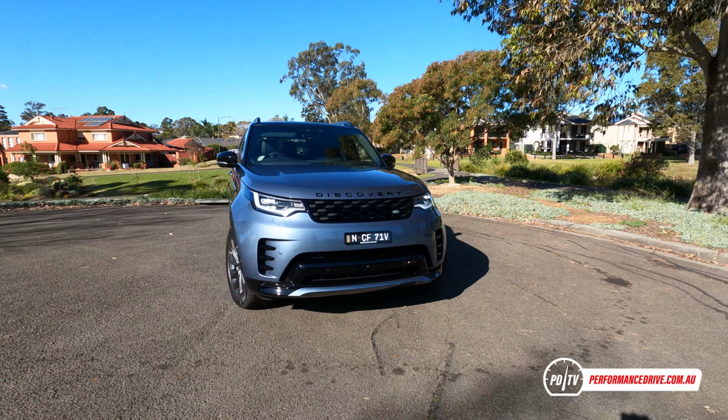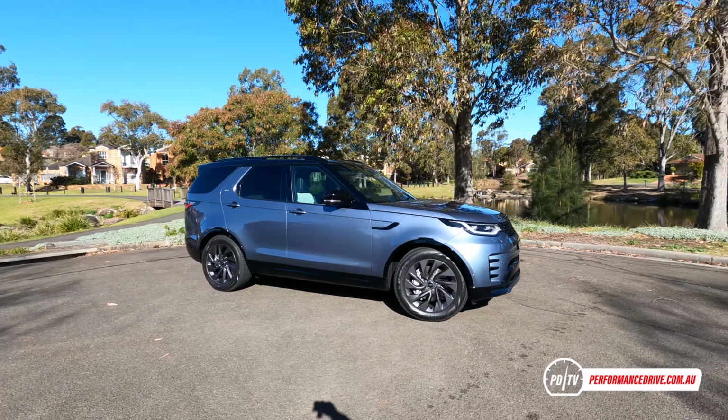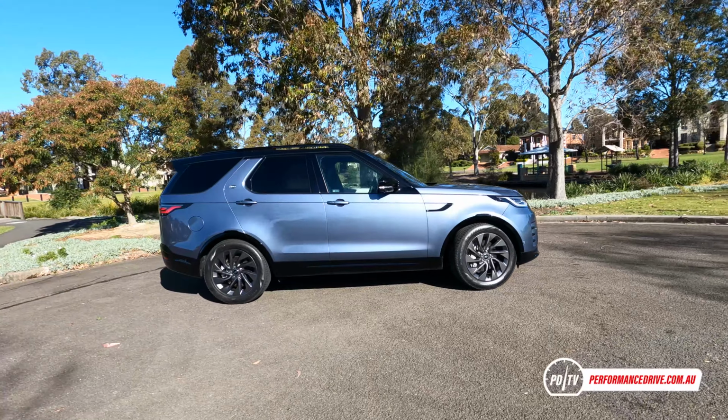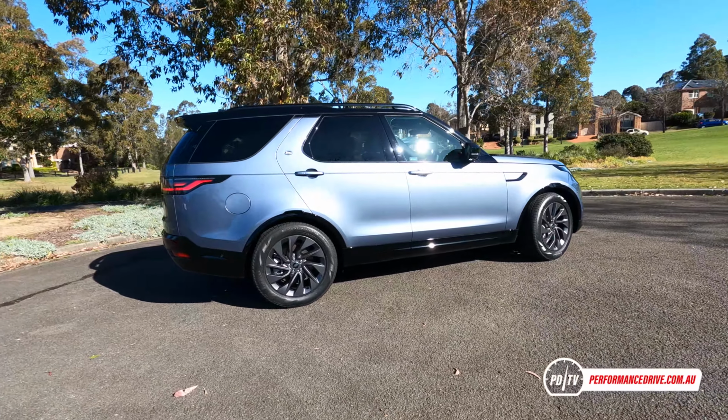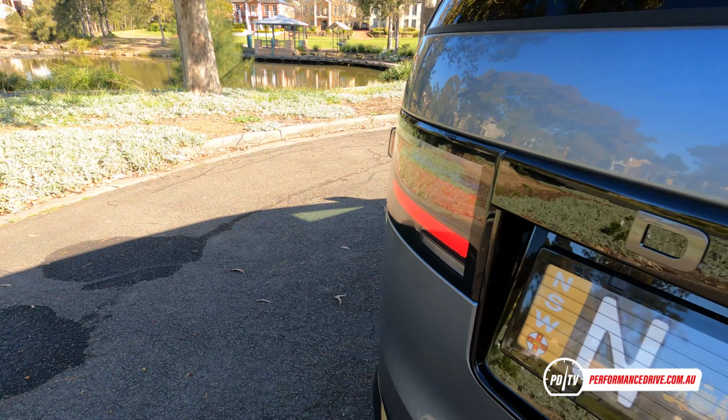The Discovery perfectly blends the toughness and capability of traditional Land Rover models while infusing a good dose of luxury, no doubt inspired by the Range Rover brand. And you can kind of sense this in the design.